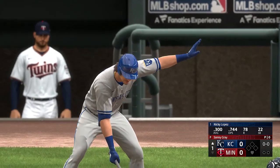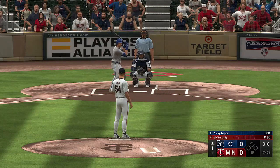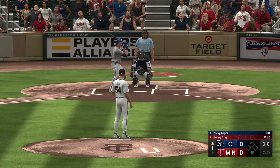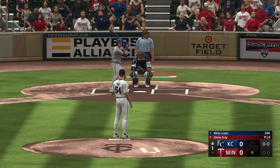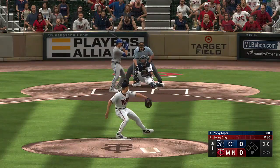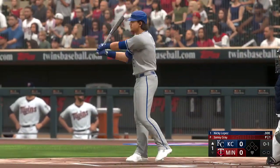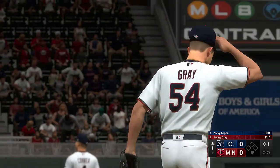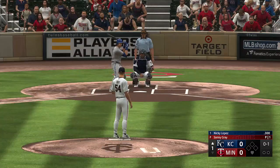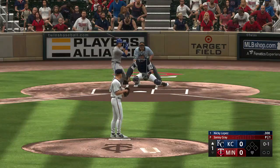So just about set. Nicky Lopez up to the plate. Leading off the afternoon for Kansas City, the shortstop, Nicky Lopez. Here comes a pitch. Swing and a miss. And that's how this game gets started. First pitch, 1 o'clock. 0-1.